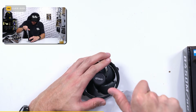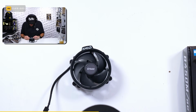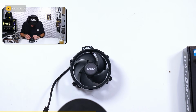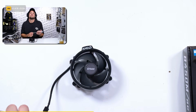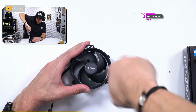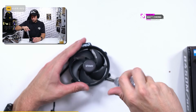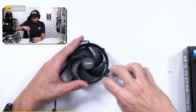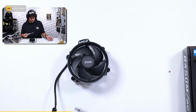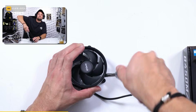Usually, I remove them because I don't want to end up stripping these screws out. But we might be able to do it without even doing that. We'll try it. Just get the octopus. That actually might be sharp. We might be able to do this. It's just hard to take these screws out. That one's easy. With the shroud on.